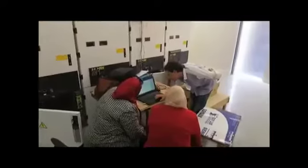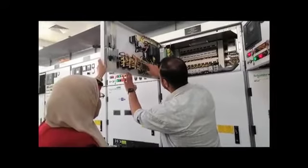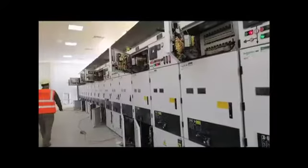And we do have the AC/DC room with charger panels for the batteries. And we also have the battery room, which works as an emergency electrical supply for the substation electrical tasks in case any fault happens inside the station.